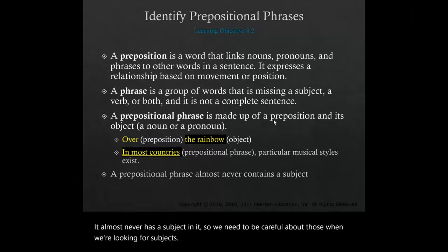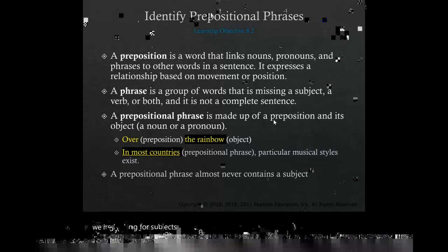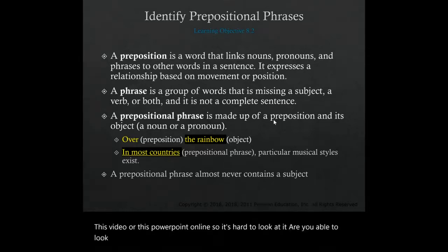Do you guys have your book? Does anybody have your book with you? I have it online, but I have it with me. Okay, so I know that's kind of hard when you see this video or this PowerPoint online, so it's hard to look at it. Are you able to look at page 139? Can anybody see page 139? I do. Okay, good.